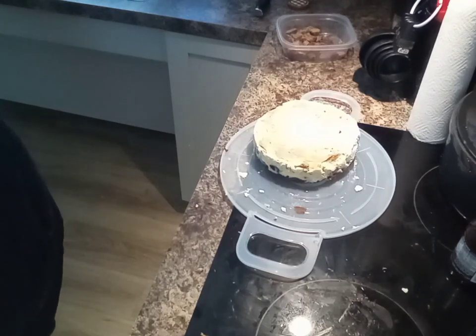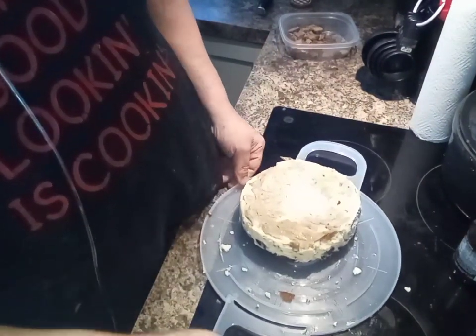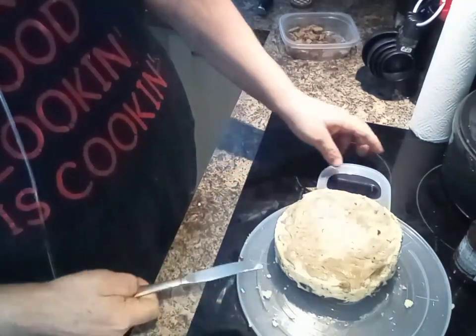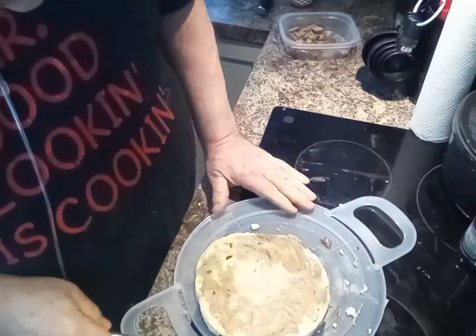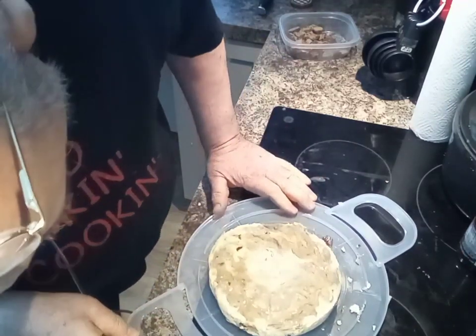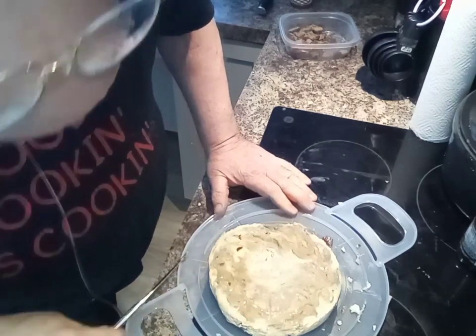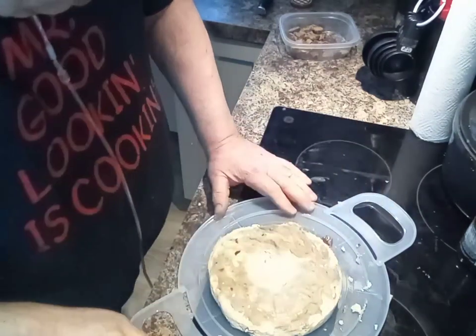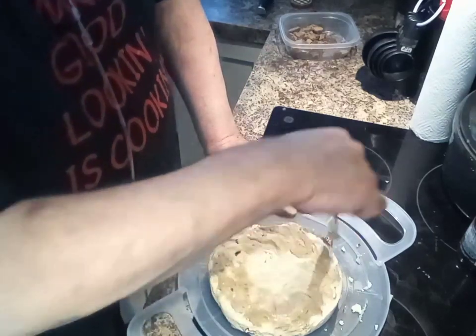Now, one thing I can do to clean up those jagged edges is run a knife, with some hot water, around the edges just to smooth it out. It's not that bad. Just to make it look nice, so the crust doesn't come up the sides, it's just all along the bottom.